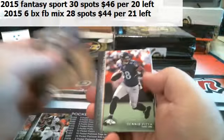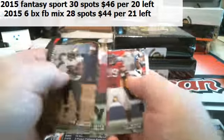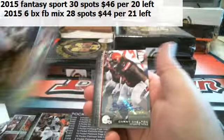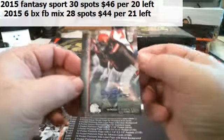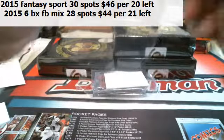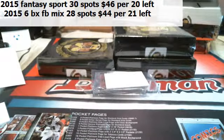Nelson Aguilar, rookie. Danny Shelton for the Browns. Woo, Danny Shelton for the Browns. Browns are killing it.